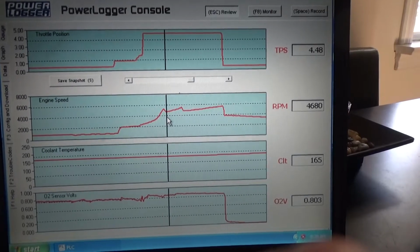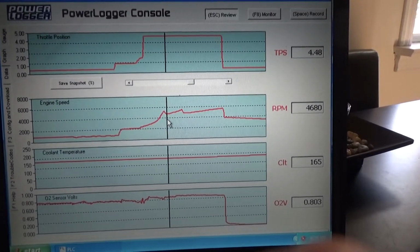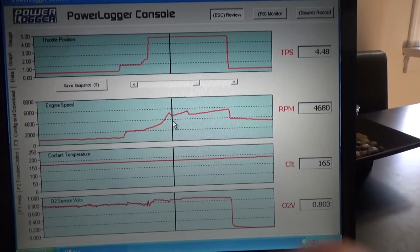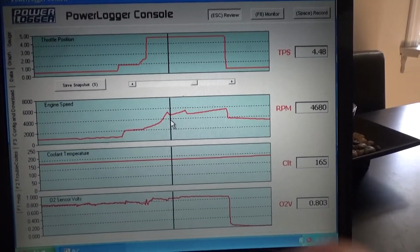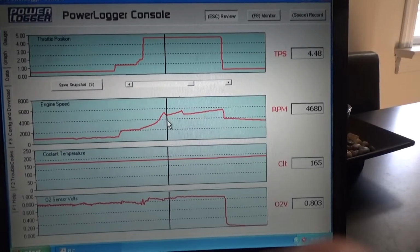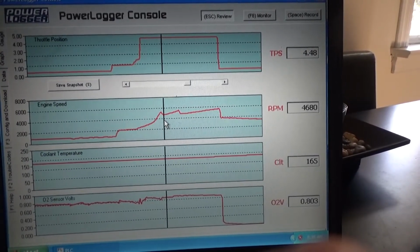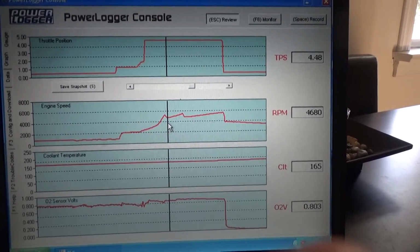I've seen PL files from guys sending them to me, and they've gone out and bought some lousy lock-up torque converter, and they're getting like a 200, 250 RPM drop. It's not enough. And again, they're buzzing the motor way too high, and it's out of its RPM range, and it's not good.